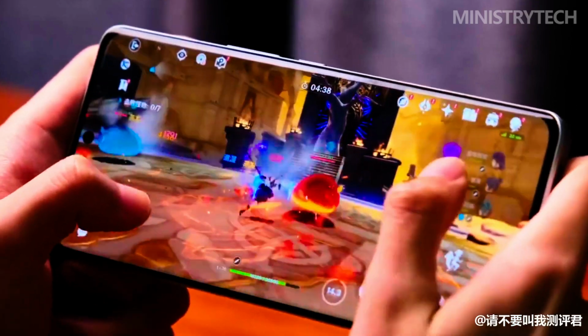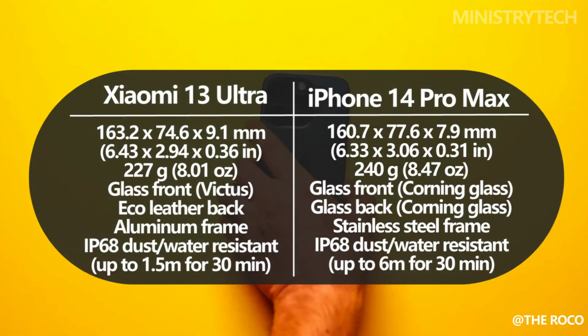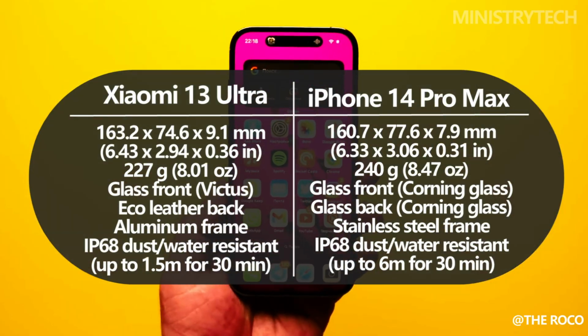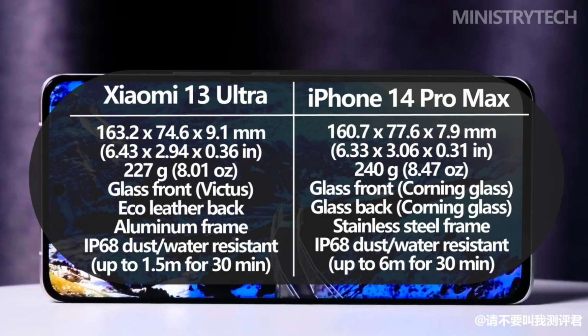The Xiaomi 13 Ultra has a sleek and modern design with an eco-leather back, while the iPhone 14 Pro Max features a premium glass and metal build. Both phones are slim and lightweight, but the Xiaomi 13 Ultra is slightly lighter but thicker.